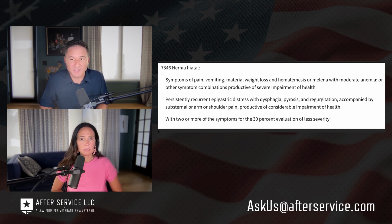The most common ratings that we see are 30% or 10%. You can see the 60% rating requires symptoms of pain, vomiting, material weight loss, and hematemesis or melena with moderate anemia. I know I'm butchering those, but hematemesis is vomiting blood. Melena is black tarry stool caused by internal bleeding. So you can see that it was pretty difficult to get those ratings. There is a catch-all on that. It does say or other symptom combinations productive of severe impairment of health. But generally, most people would get a 10% or 30%.